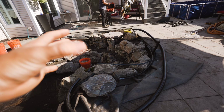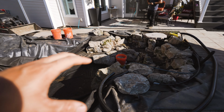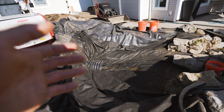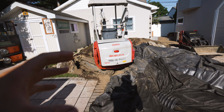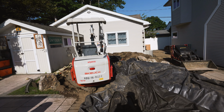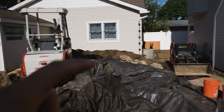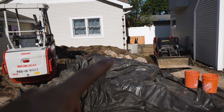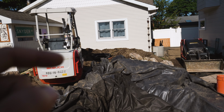We had this part of the pond excavated. We had our excavator in here. We rocked in this section of the pond. Now we were able to pull it back, excavate this part, and just basically park our machine over here. As you can see, we really don't have any room to move. This machine's basically stuck right there. Our pile of boulders is right underneath the liner right there. That machine won't move until we have to build that waterfall.